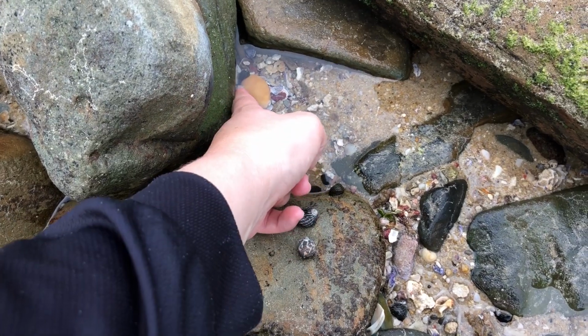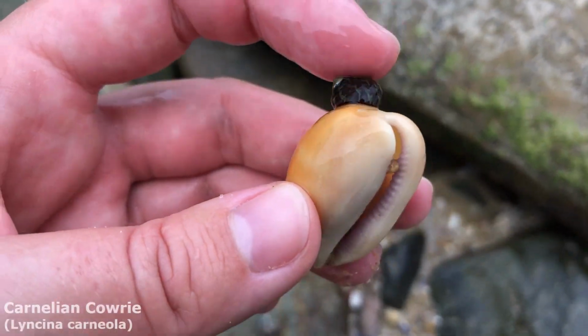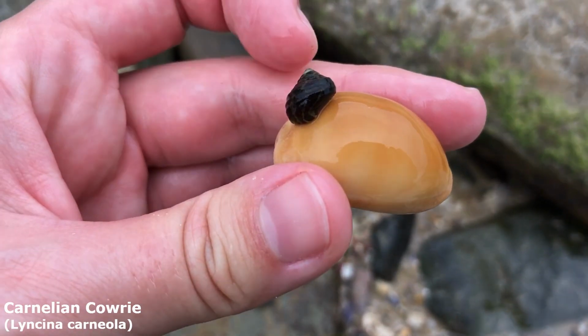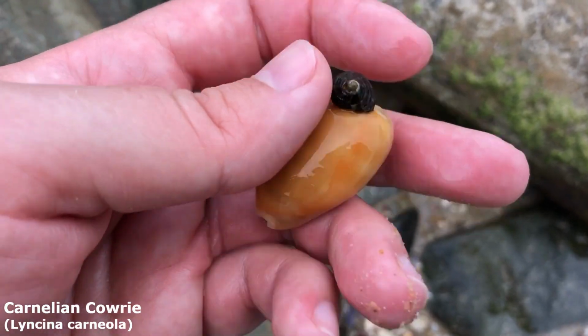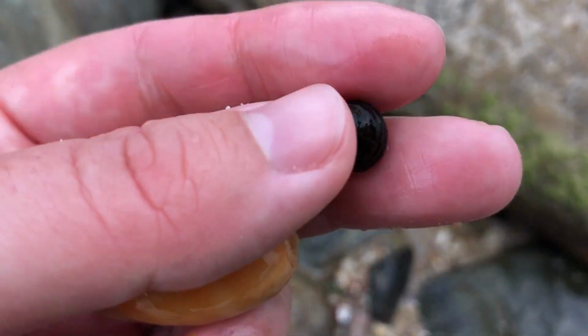Oh, I was going to say I wasn't finding much. Oh, there is something stuck on the top. Here we go. This one is a carnelian cowrie, a cherry cowrie. It looks like it's faded to be more of an orange color than a red color. And yes, little snail, I am going to boop you off.